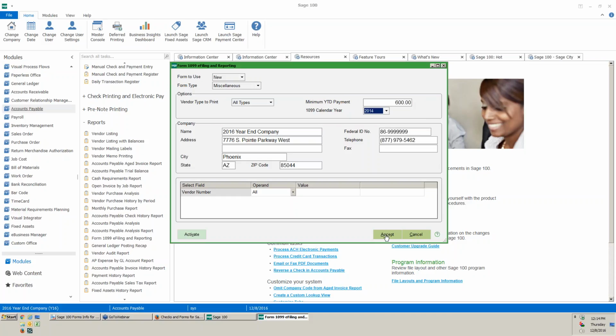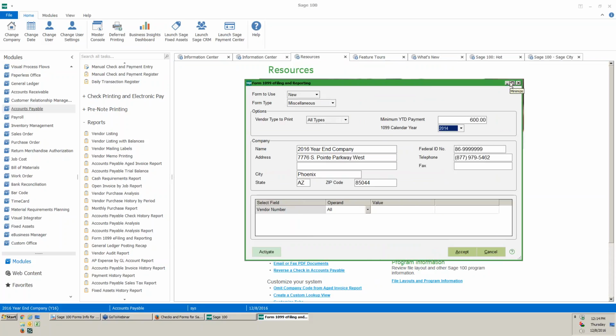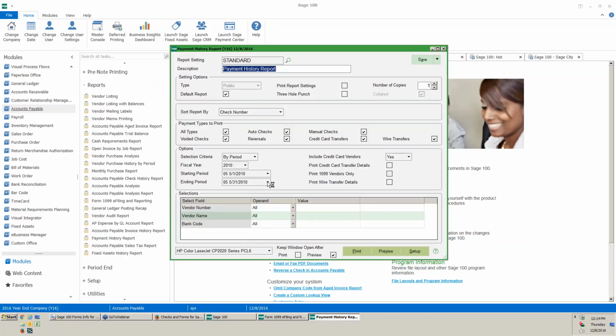It's basically the same process. I guess the first thing we should talk about is reconciling your 1099 amounts. The best way is if you print your payment history report. You can then run that for your entire year.